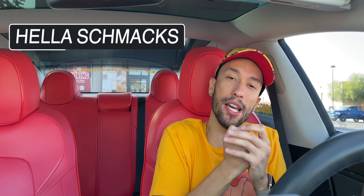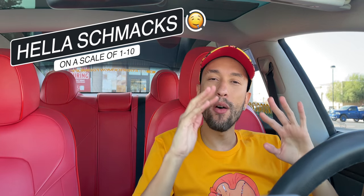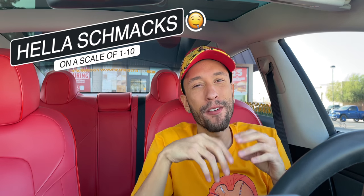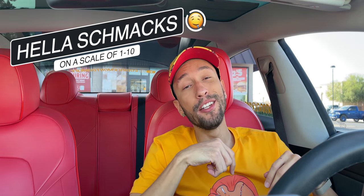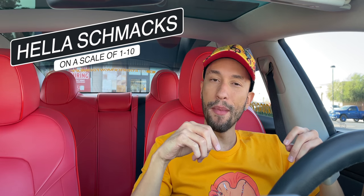That was on point. On a scale of 1 to 10, I gotta say Jack in the Box all new cheddar loaded cheeseburger of the double variety, I gotta say a hella smacks. I mean, it was real good. I mean, it didn't really taste like Jack in the Box too much. You could taste the Jack in the Box meat. However, with everything else going on with all those flavors, enjoyable experience, I'll tell you that. Oh man, that was good.